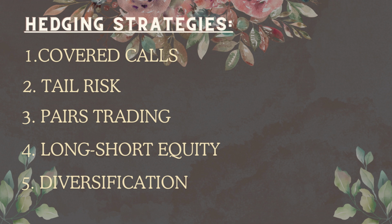Now, continuing with the next brief strategy. Pairs trading strategy involves taking opposite positions on correlated stocks. For example, going long on stock A and short on stock B, capitalizing on their converging prices. Long-short equity strategy, similar to pairs trading, combines long positions in rising stocks and short positions in weaker ones, relying on the performance difference for profit.